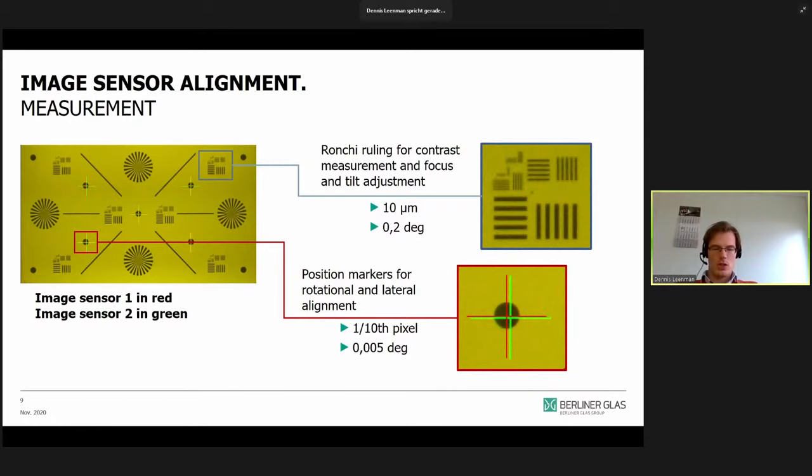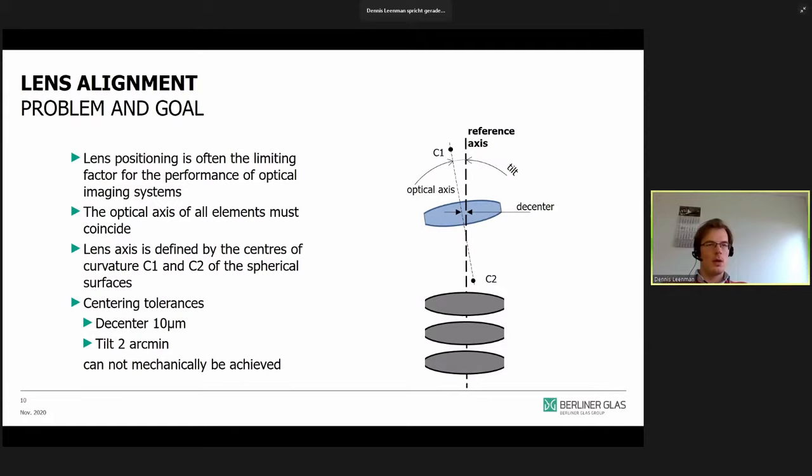Now next, I would like to show you the lens alignment. Lens positioning is often the limiting factor for the performance of optical imaging systems. The surface tolerances are not that critical. They can be manufactured very precisely. And the task for the lens positioning or the centering of the lens is that the optical axis of all elements must coincide. The lens axis of a spherical lens, as shown here, is defined by the centers of curvature C1 and C2 of the optical surfaces.